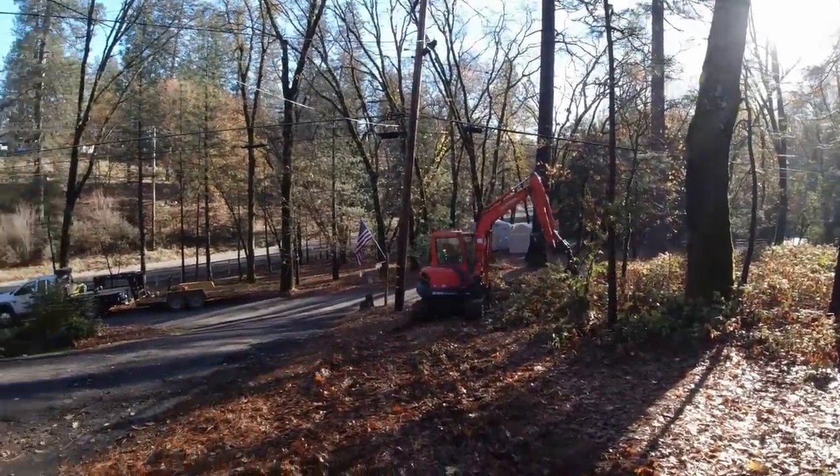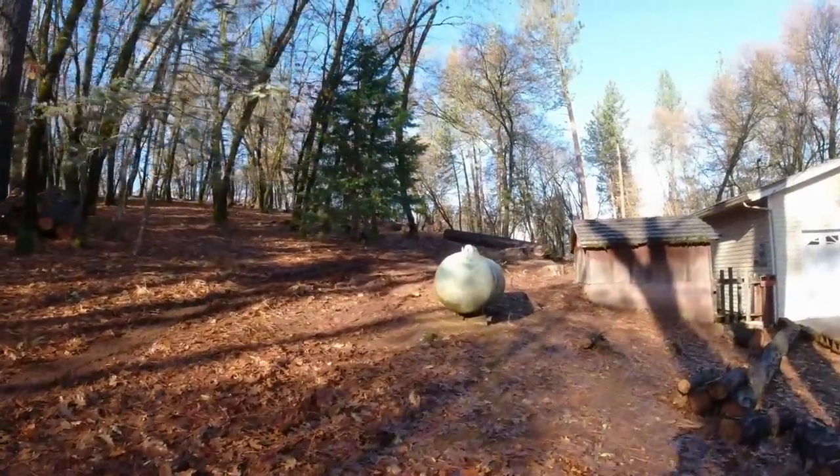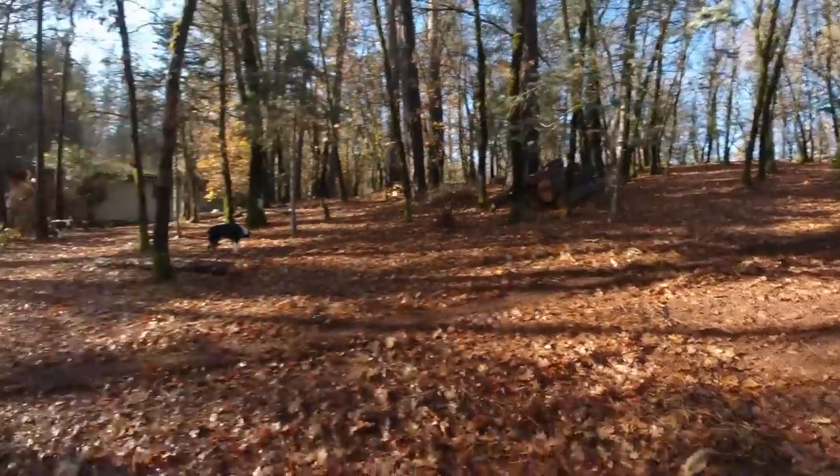Dad and I just got to this job. I'm gonna let him run the excavator today. I'm gonna be chainsaw man. Gotta skid all these logs from up top of the hill past the propane tank.